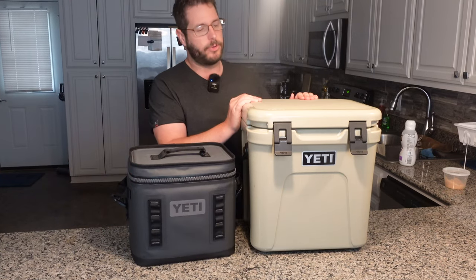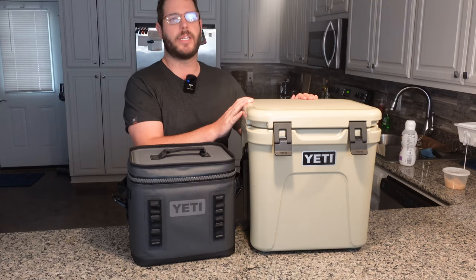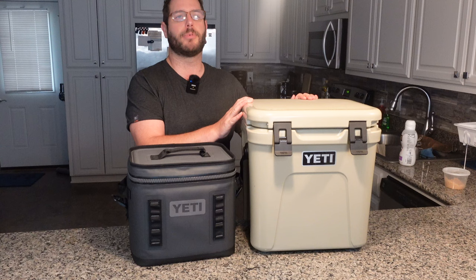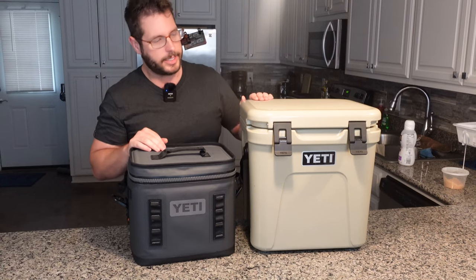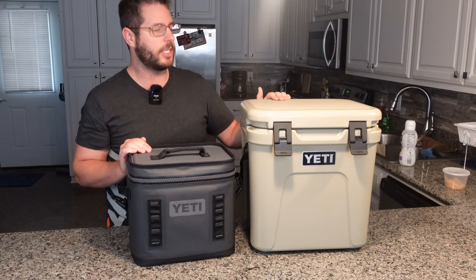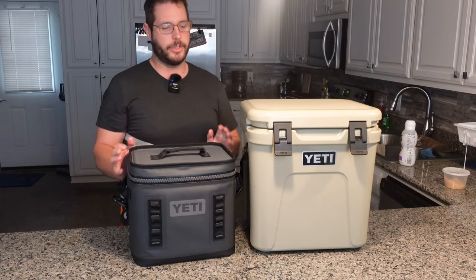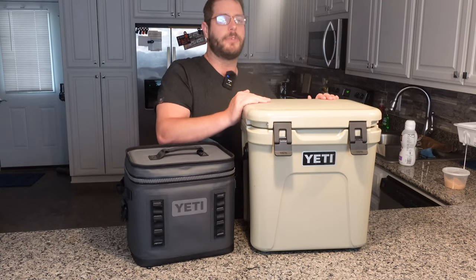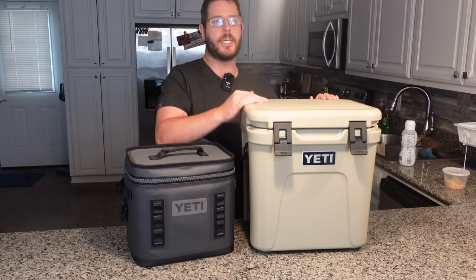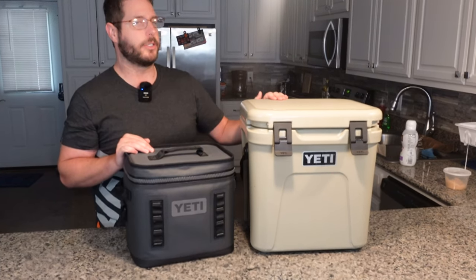The Yeti Roadie 24, in my opinion, is more like a tailgating cooler, for taking it on your boat. It doesn't need to be as portable. You just kind of put it in a corner out of the way. And since it's so big, you can put a ton of ice in here, a ton of drinks, and you're set all day long. So depending on what your use case scenario is, if you need the portability, the Yeti Hopper Flip 12 is definitely the way to go. If you're just going to a party, you need a bunch of drinks and maybe an extra chair, the Yeti Roadie 24 is going to be your best bet.